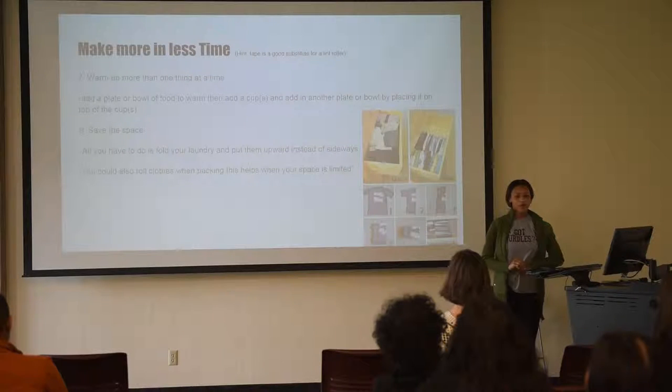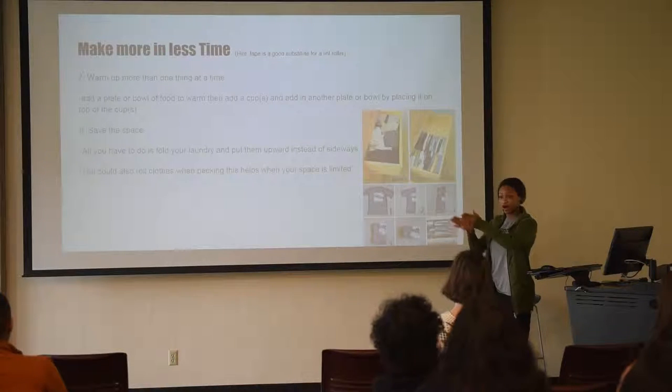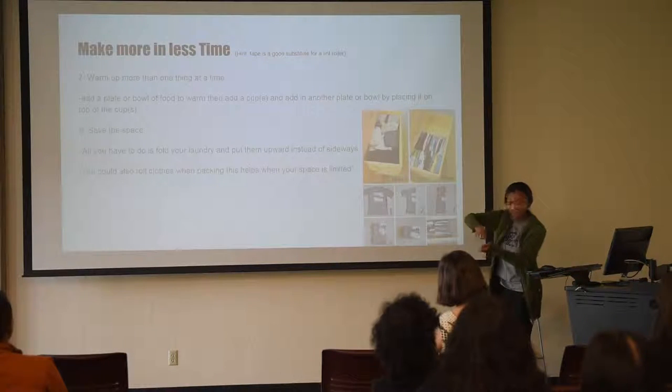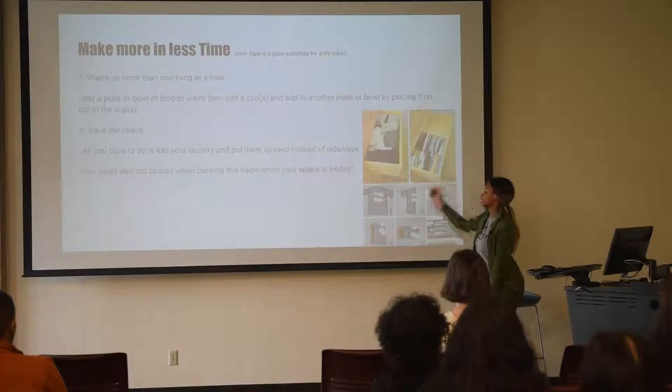So this is make more with less. This is actually a trick my mom taught me. When you're folding your clothes, you could fold them, but put them upwards. That saves a lot of space. Instead of just putting them in like this, and then when you want to find things, you can't find it. So this way you can see everything too.